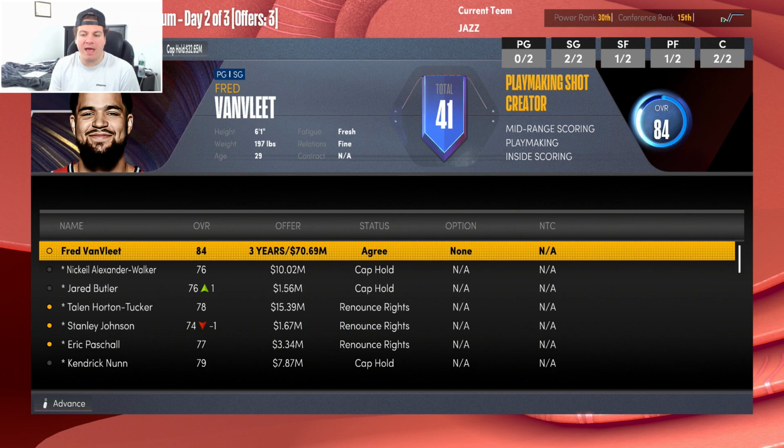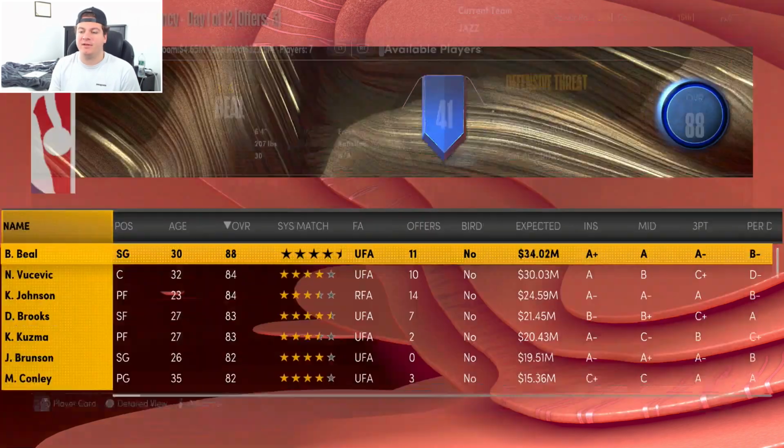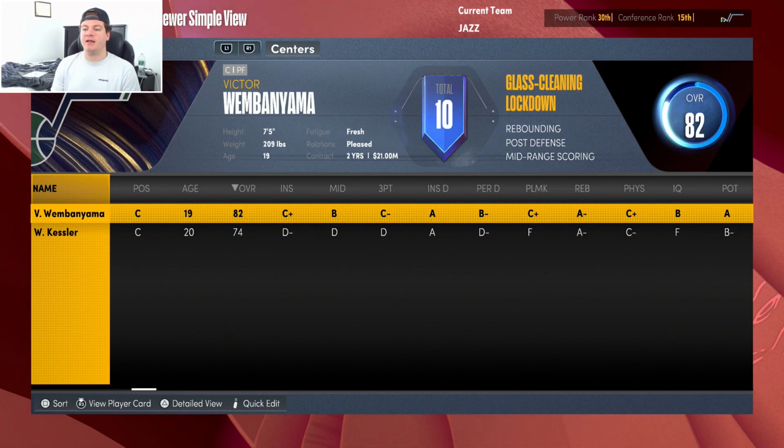I don't think he'd be a bad backup point guard, but Nickeil Alexander-Walker, maybe. But Fred VanVleet obviously is my number one priority, and I'm super excited to have him here. And so, pretty much our big free agent signing. So the starting lineup's kind of coming together.